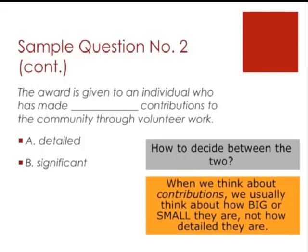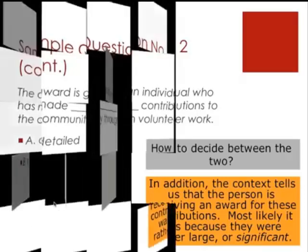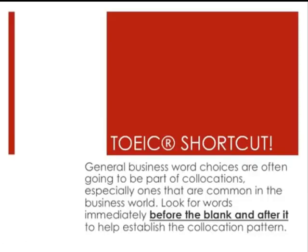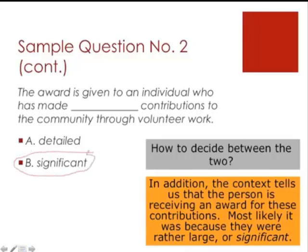For example, we often think about contributions as how big or small they are. We generally don't think about contributions as being very detailed. In addition, when we look at the rest of the context, we recognize that this person is receiving an award for their contributions. So in this case, generally we give awards for people who give a lot of money or a lot of effort. So if I think about the word large, which again may not necessarily perfectly go in the blank, large is very similar to the idea of significant. So in this case, B is going to be our answer.